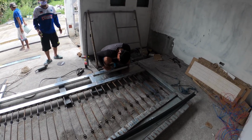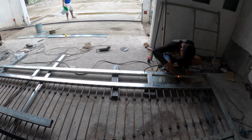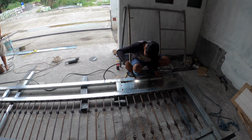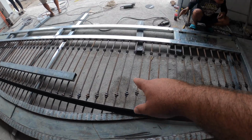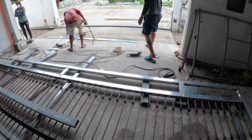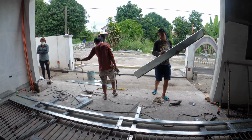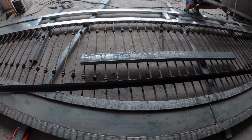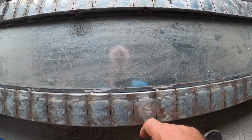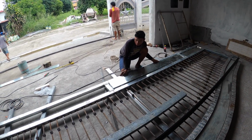Mr. Lito over here is putting in the bottom plates going across the bottom of the grill of the sliding gate. Tack weld that in, and then they'll go back with the wrought iron pieces around on the inside of it. Should look similar to what they did on the bottom of the grills, and also similar to what they did right here on the top. There's the next piece going in.